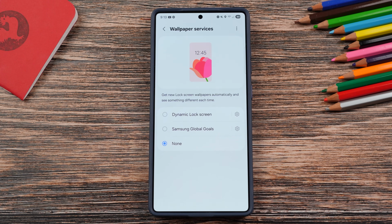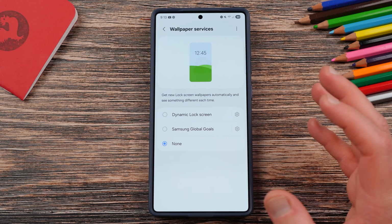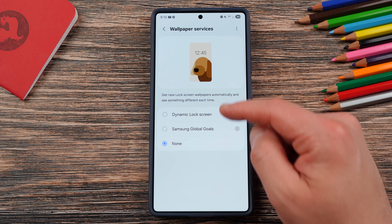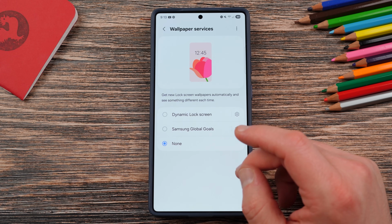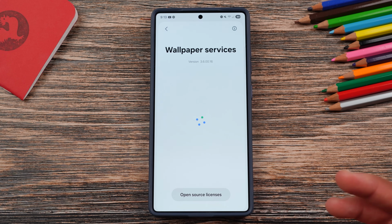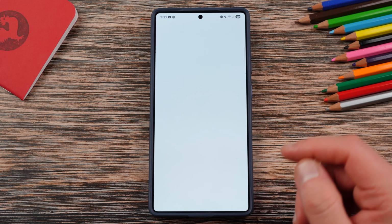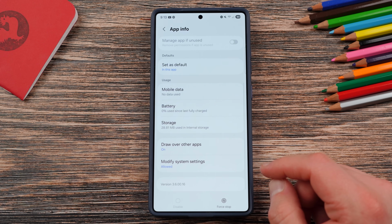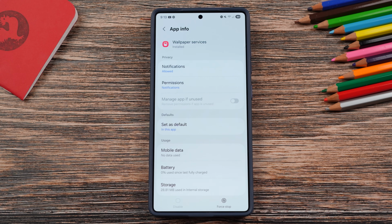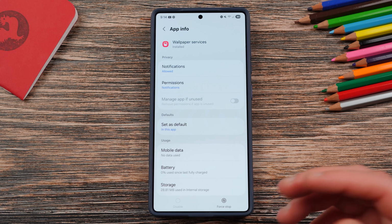Now, hopefully it will be turned off by default as Samsung says, but if it's not, you can come in here and make sure this is turned off to none, which is what I have now, and then you'll just be able to manually change your wallpaper like you always can. If you go to About Wallpaper Services, it does tell you kind of what this app does, and this is something Samsung uses to customize various things on your wallpaper and curate different content.